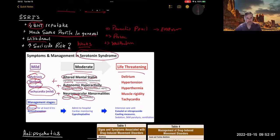Hyperreflexes, right? So in this situation, not only are they going to need close observation and benzodiazepines, but they are going to need to stay in a monitored area. And you can give drugs that block serotonin, like cyproheptadine, right? These are serotonin blocking agents.